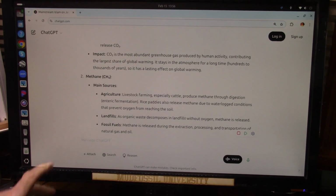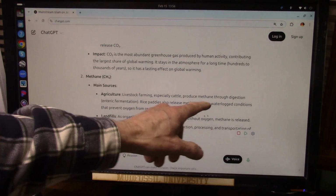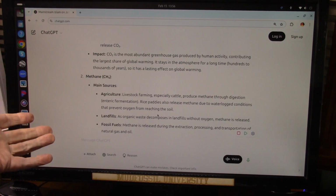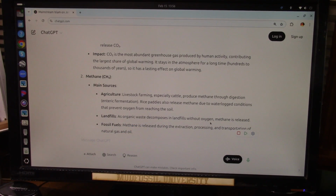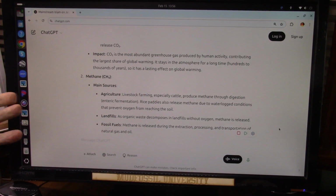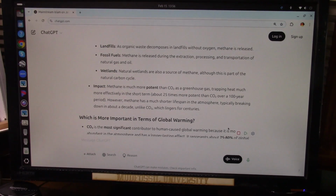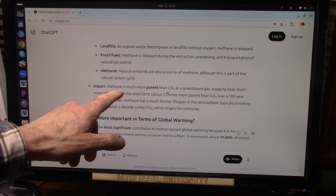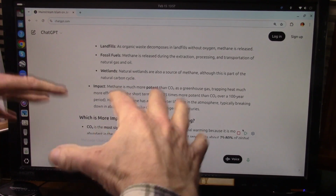And methane is from agriculture, livestock. They say it's all from cattle farts. Methane through digestion. No, it's rotting creatures that make up the earth. Landfills, organic waste decomposes in landfills. Without oxygen, methane is released. That's the stuff that's buried. Without oxygen, you use huge amounts. Fossil fuels, yes, which is the creatures that are buried. Wetlands, yes. Methane is much more potent than CO2. It's huge. And there's no way you can stop it. It's the earth. The warmer it gets, the more it's going to go.